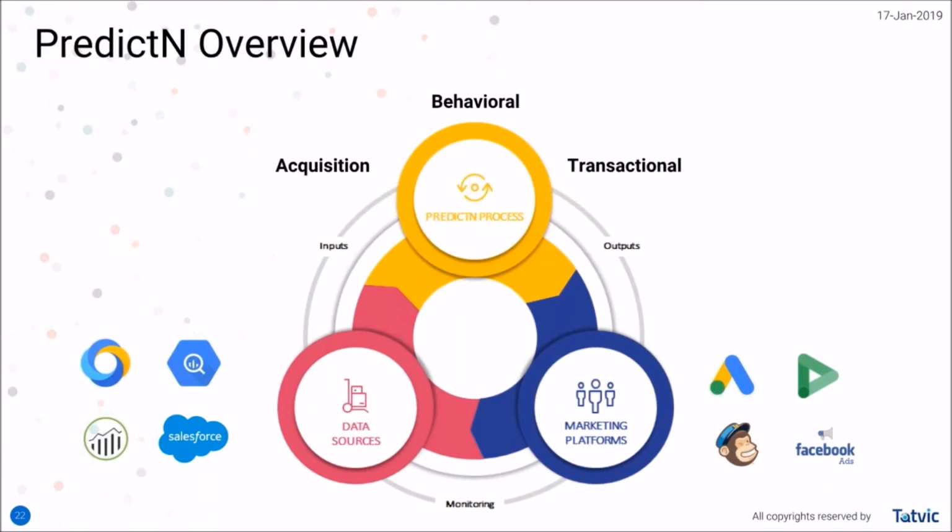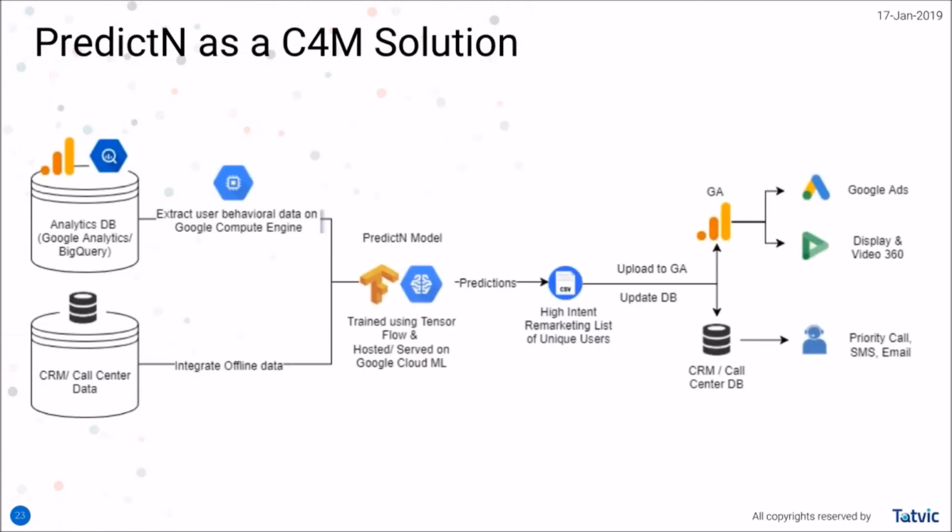This is the architecture that we are currently working on with PredictN. It is similar to the architecture that I was showing a couple of slides before. The data sources are Analytics DB and a CRM database. We can pull data from both these data sources. We host them on Google. We use Google Compute Engine to run all these cron jobs. Then the model is trained using TensorFlow, and it is hosted on the Google Cloud ML Engine. The predictions happen.